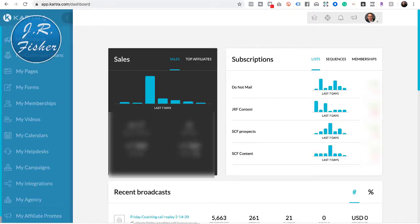Okay, let's get to it. Let's start building that funnel in Kartra. I'm going to run over to Kartra right now and show you how to do it. Okay, I'm at my Kartra dashboard right now, and you know what a funnel really consists of. It consists of a page, and selling something on that page, and once they buy something from that particular page, it goes to another product and offers them that product too.